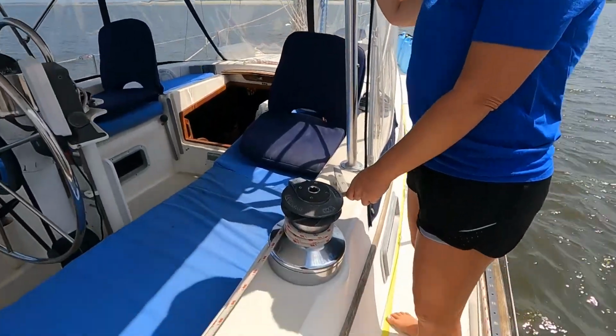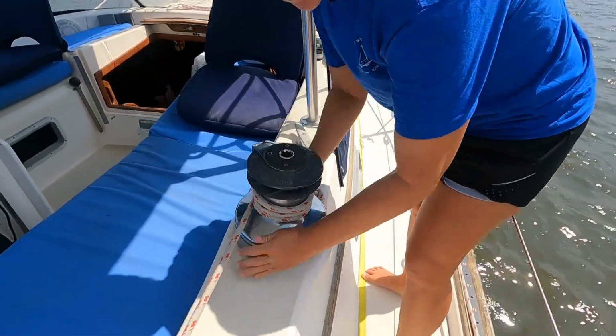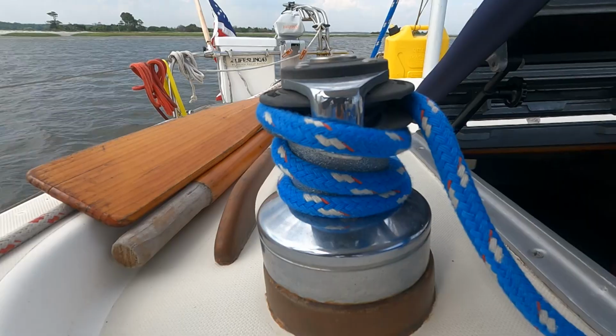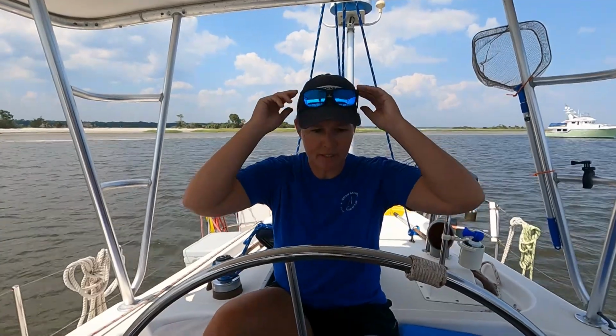These are the things that make all the noise when we turn the boat. This is a winch. And that's the noise you hear, click, click, click, when it's spinning around when we tack or when we jibe. It's a happy sound. Now we're at the helm station in the cockpit.